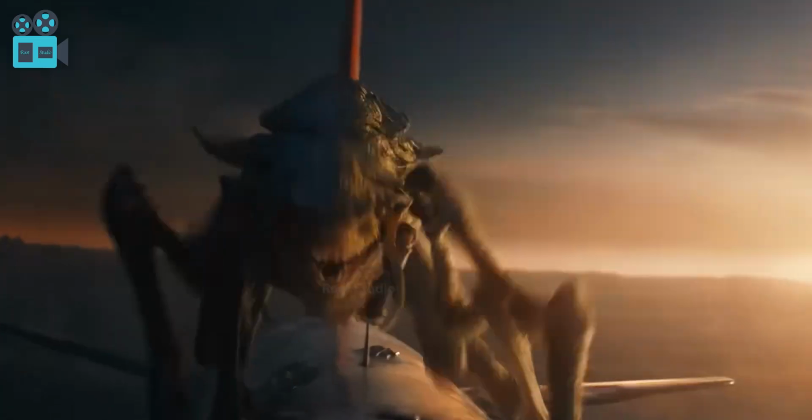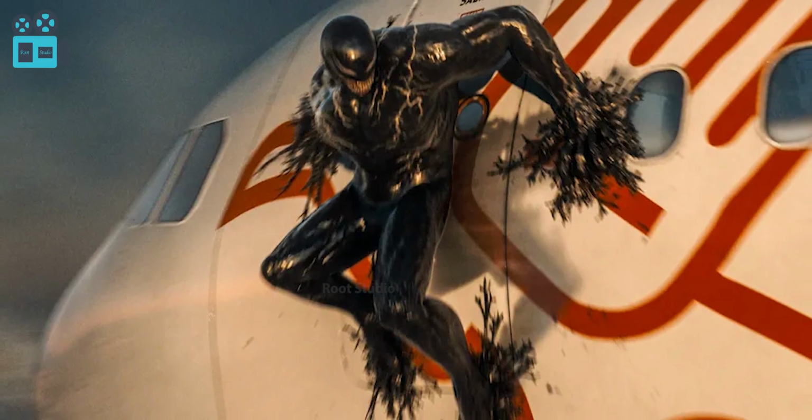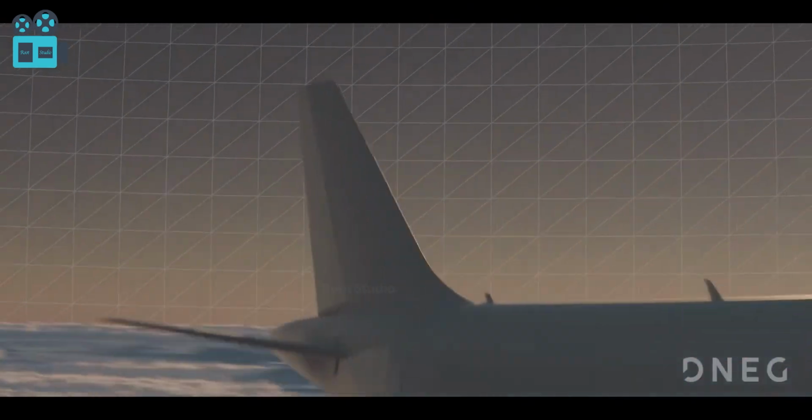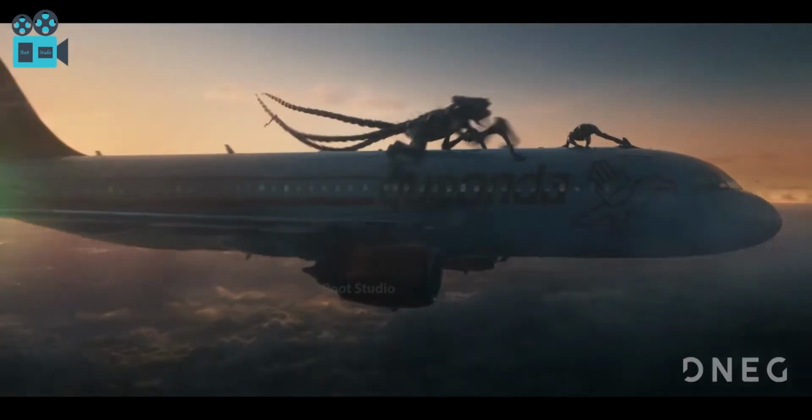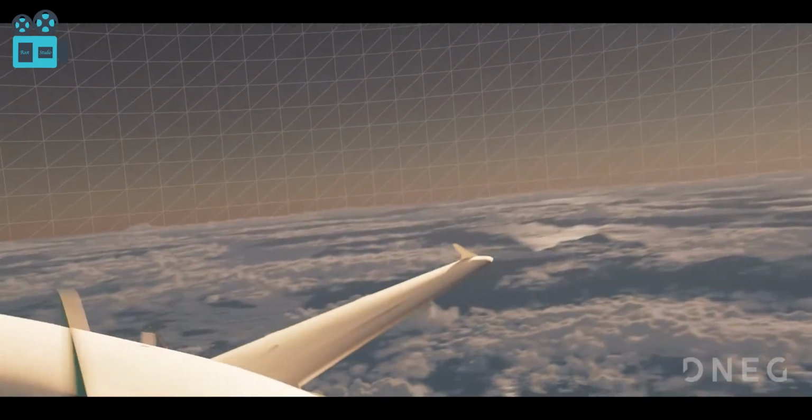One of the most thrilling moments in the movie is when Venom and Null battle on top of an airplane mid-flight. It's an adrenaline-pumping sequence that looks incredibly real on screen. But here's the twist. There was no airplane, no Venom, and no Null. Behind the scenes, this jaw-dropping aerial fight was created entirely through CGI and 3D animation.